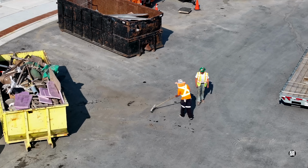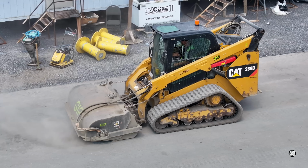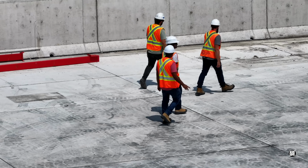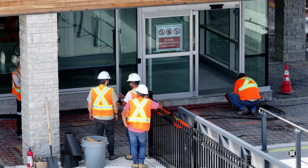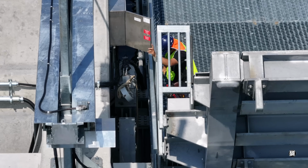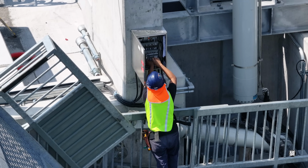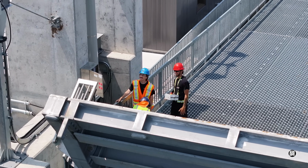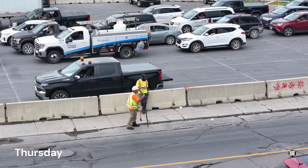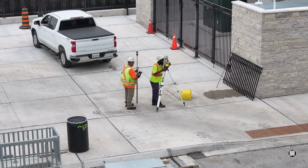Work to tidy up the site was once again quite evident. Can't end the day without remarking that in the afternoon, some sort of inspection appeared to be taking place. And work continued on the ramp. Surveyors seen on Ontario Street in the morning made their way around the dock all day. An as-built survey, perhaps?